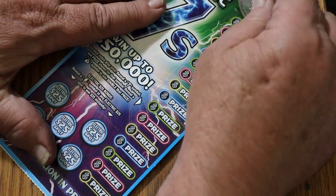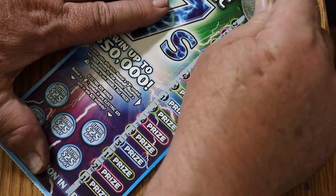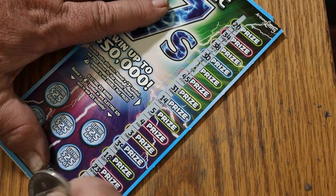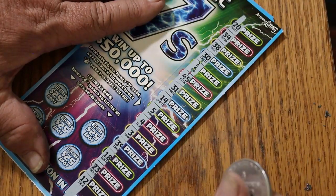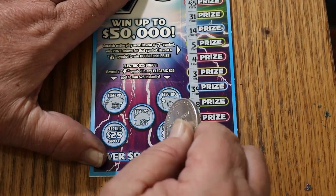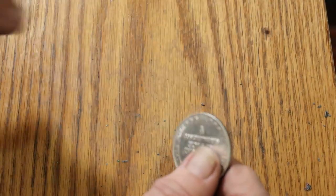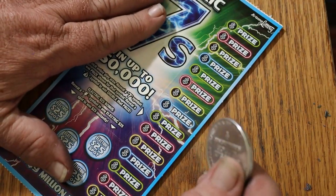All right, ticket 24. This book needs to start picking up the pace. Alrighty. No sevens and no money bags. Okay. Off to lightning world. Nope. Nope. Nope. No and no. Alright. Ticket 25.